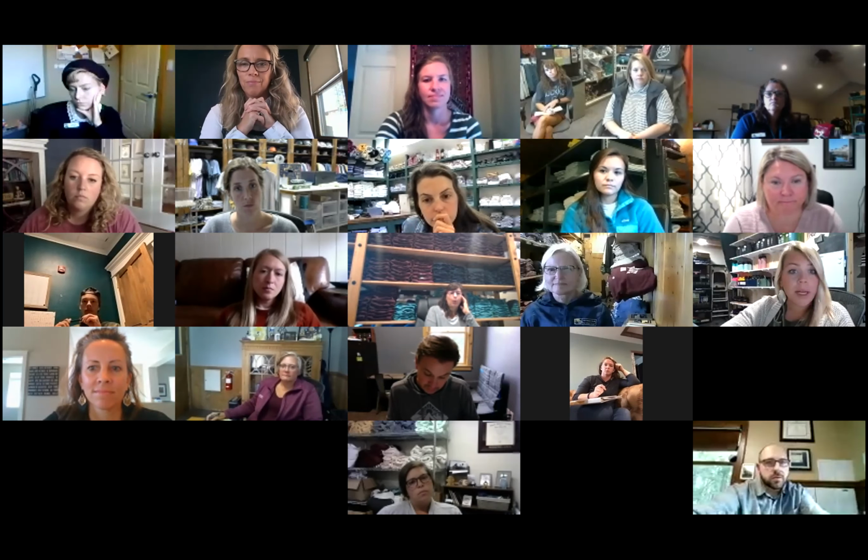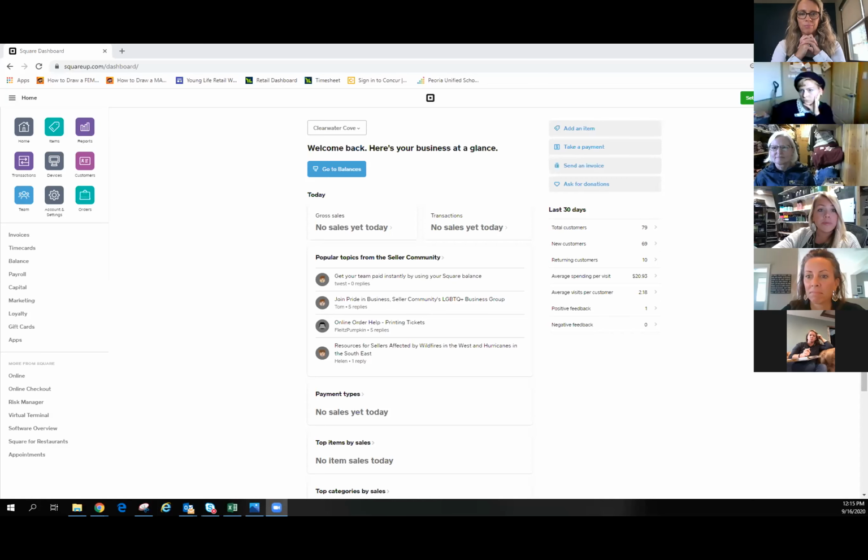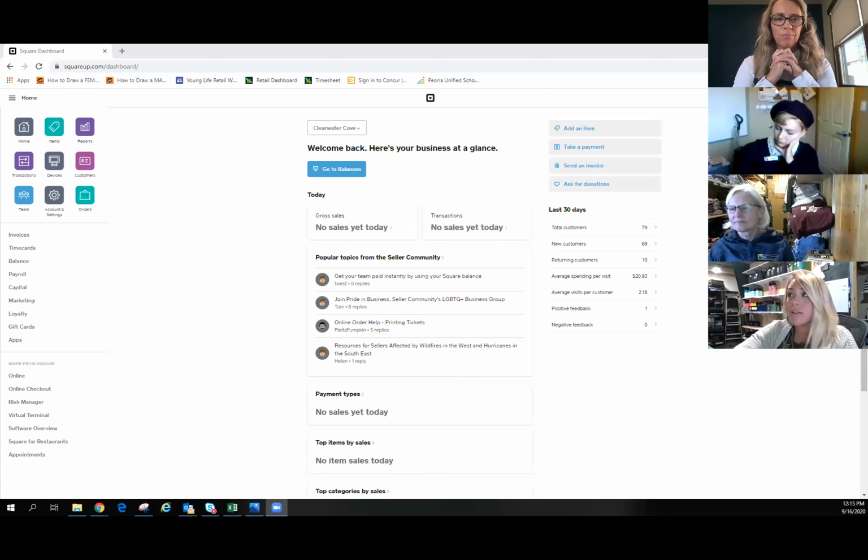I use Ziploc baggies. So like when I'm counting things, I'll count all the guitar picks, put them in a Ziploc, put a sticky note in the Ziploc with the count on it, and then put it back where it goes on the table. That's just a way also to keep things organized while you're doing it. Good.